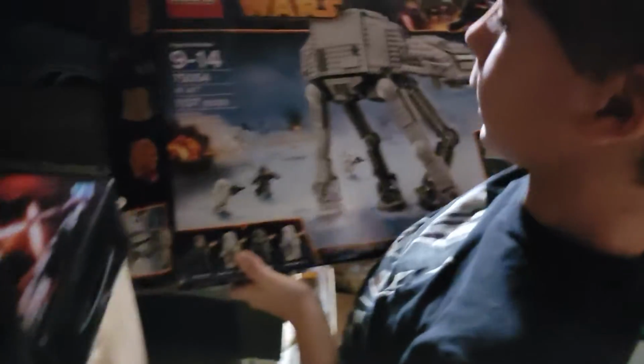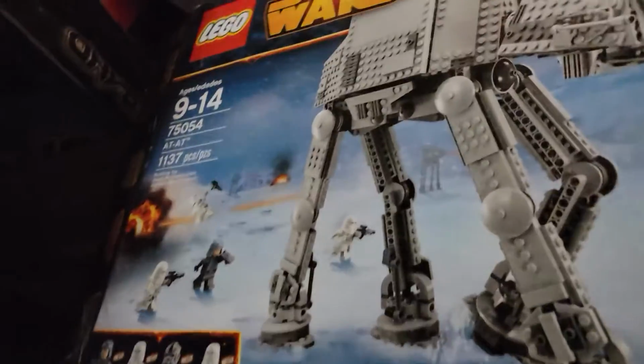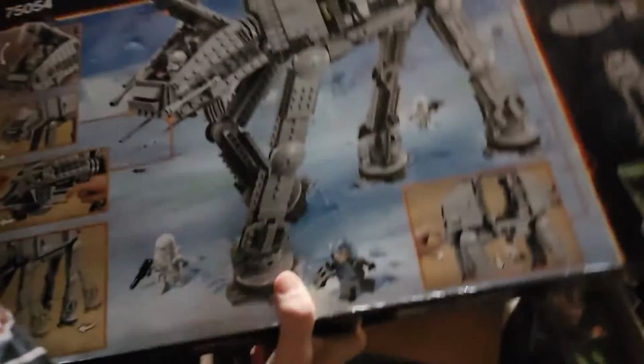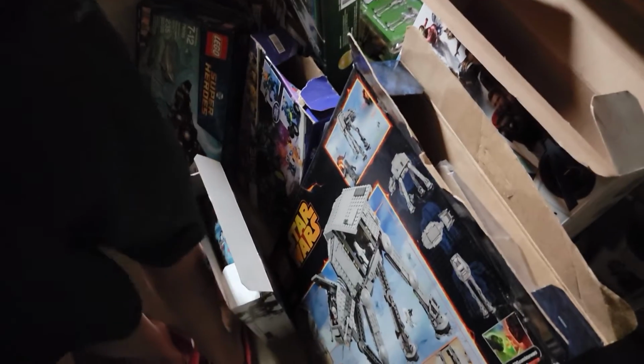Next, we have the AT-AT. I love that ship, also as far as a land type vehicle from the Empire. I got that one built, and it's protected. I have all the pieces. The head moves, the legs move, the side panels open, just like that. This opens, the butt opens. This is probably from around 2017 or older. I'm trying to remember when I started buying all these.